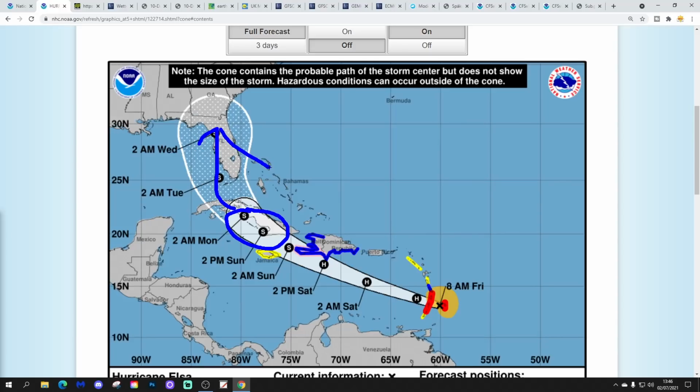But this, a couple of days ago, was not forecast to be a hurricane. It was only forecast to be a tropical storm, I should say. It's powered up to a Category 1 hurricane. So, at the moment, this is a much stronger system than was expected. And we'll have to wait and see how much this powers up over the next few days as it moves through the warm waters of the Caribbean. But, yeah, very, very early days for that.